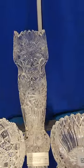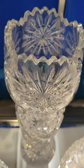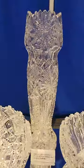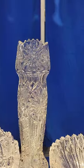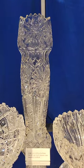It's a large vase in Safrana by Maple City. It's 15 inches tall. It's a very distinctive blank. It's definitely a Dorflinger blank because typically I've only seen this on Dorflinger patterns. Again, it's 15 inches tall. Wonderful quality, great cutting, and it's $16.95.